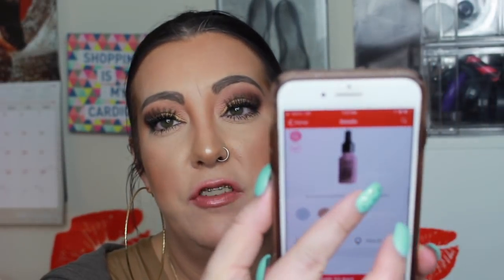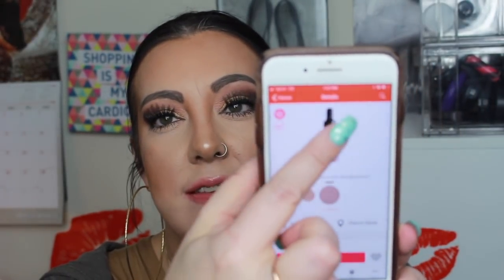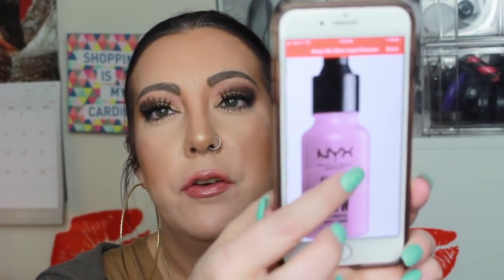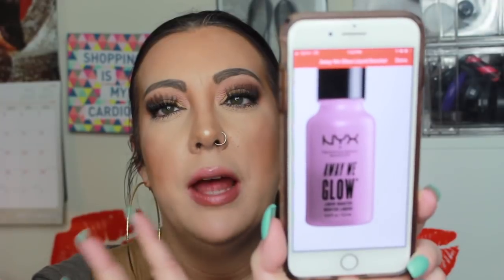And then this one right here is the other one that I didn't purchase. This one is the shade Snatched. So this one has more of a pinkish purple undertone. It's really pretty, but I just don't feel like that is good for my skin tone. And that one is explained as a rose base with blue gold pearl.